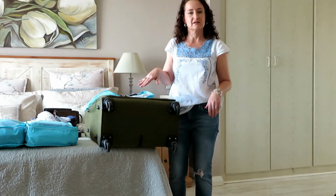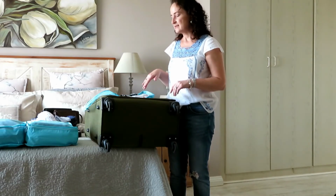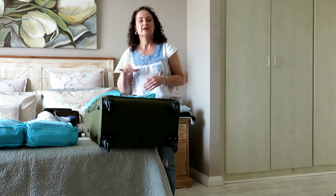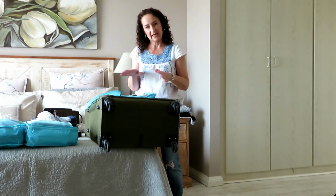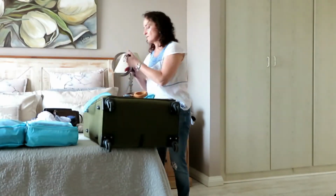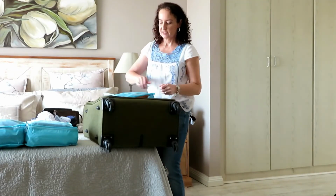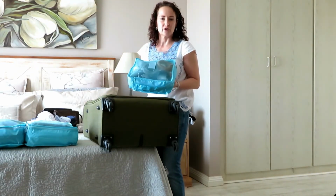And here I find myself with quite a bit of extra space. So what I'm going to do here is add in my vests, and then I'm just going to put my belts on the top so that they can lay flat. I could possibly add some more stuff to this cube, but I do have quite a few, and I just thought instead of overpacking them, I want them to be not too overfull.